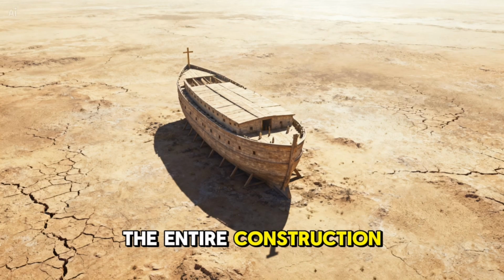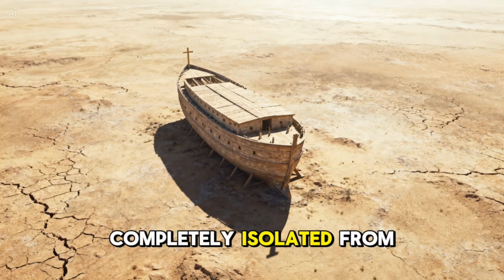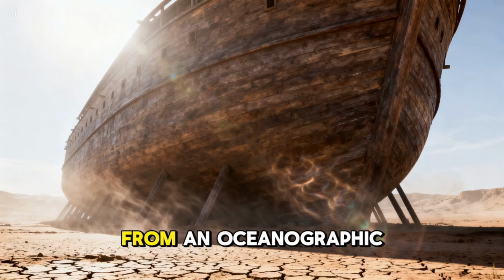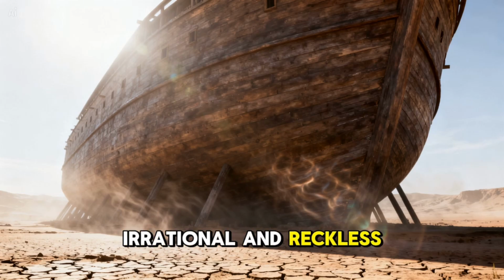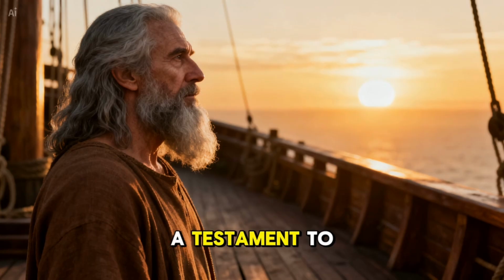Furthermore, the entire construction process took place completely isolated from any body of water. From an oceanographic perspective, doing so seemed utterly irrational and reckless. Yet it serves as a testament to a grand vision driven by incredibly clear and precise instructions.